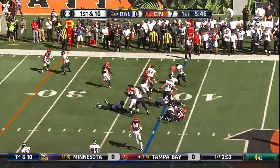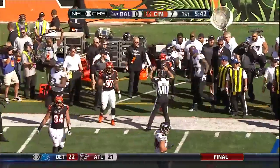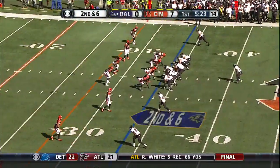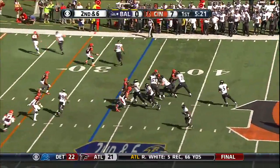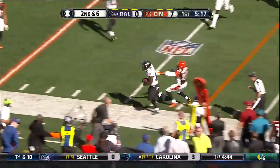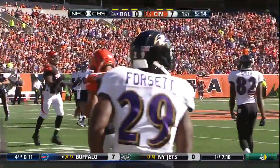On first down, Forsett, right side, and bumped out of bounds just inside the 35-yard line. And by the way, you can't say enough. They just didn't get the job done at the end and ultimately lost a close game. 11th play of this drive. Out of the backfield is Forsett. Forsett inside the 30 and out of bounds at about the 26-yard line, bumped out by Terrence Newman.